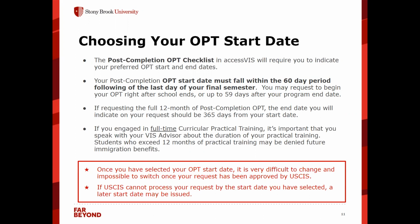So if they are reviewing your application after the start date that you requested, they'll pick a new one for you. And it's usually around the time that they're reviewing your application is the start date. And unfortunately, you will not know that date until you get your EAD card in the mail.